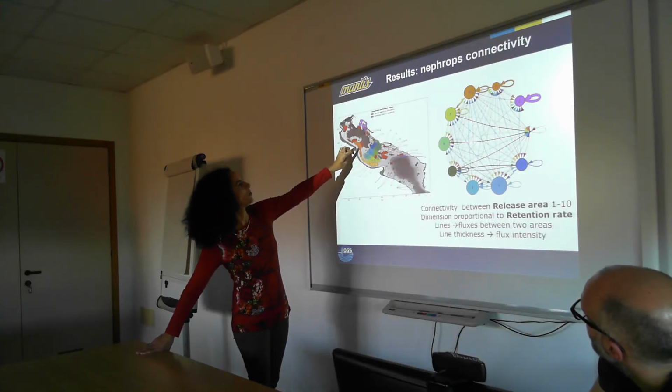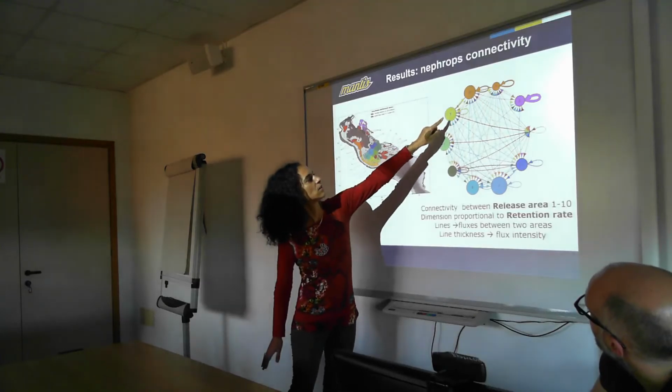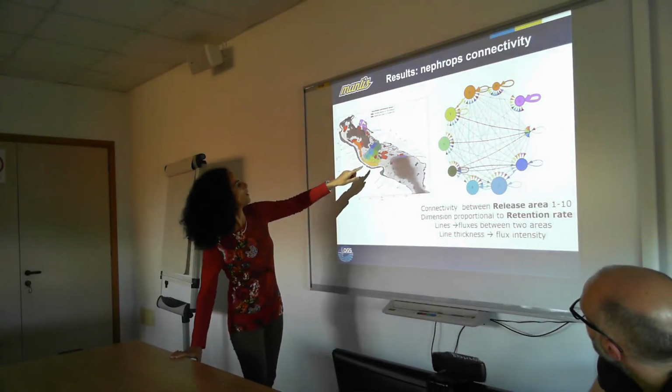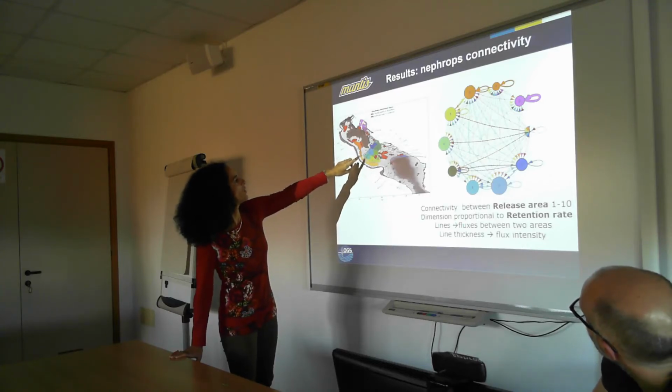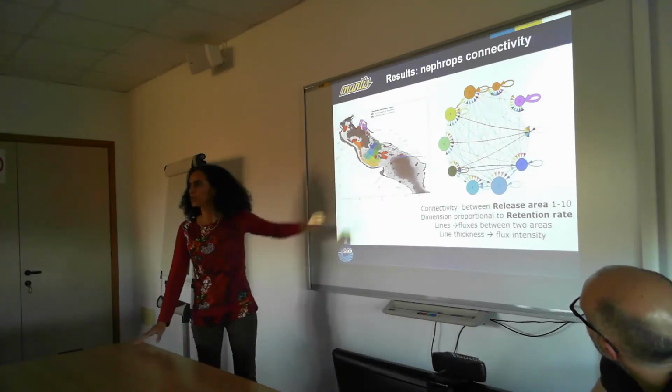Yes, there is a connection. Because I cannot understand the relationship. There is a connection between this one and this area. I don't have the numbers here. So there is a strong connection between these two.